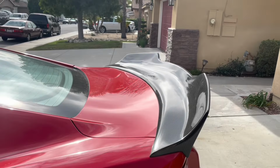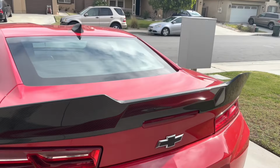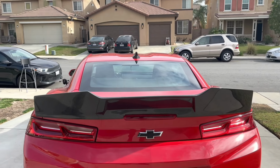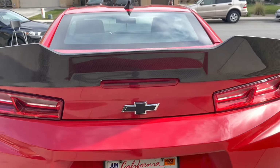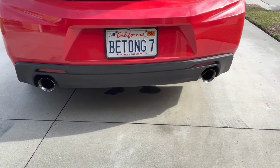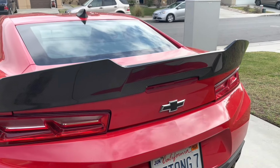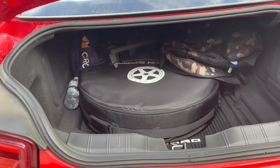And these are the rear spoiler. It came from LA Street Fighter. I black out my emblem. It's a dual exhaust too. And I'm going to show you guys the trunk.